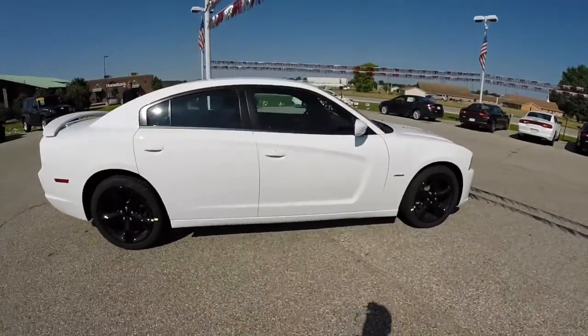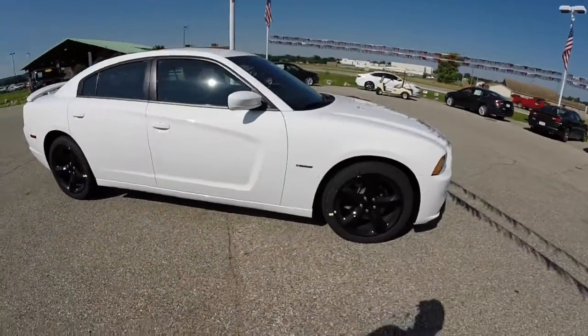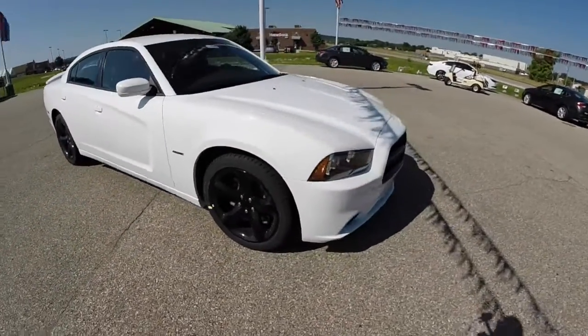All right, this does conclude our quick walk around look at this 2014 Dodge Charger RT Blacktop.